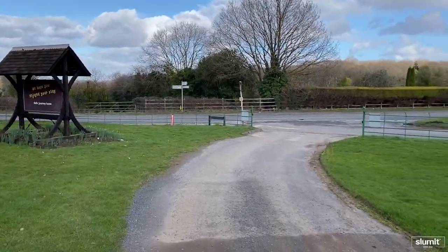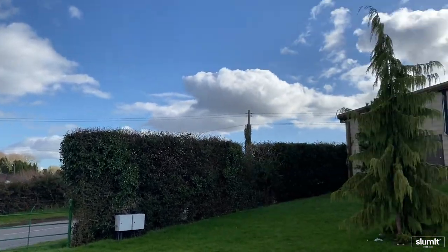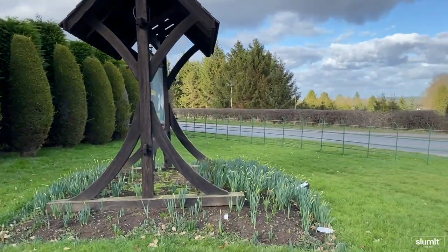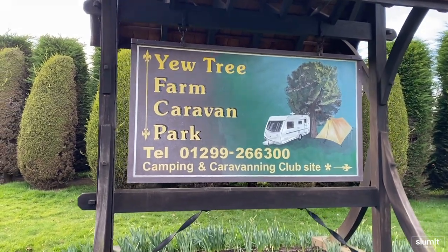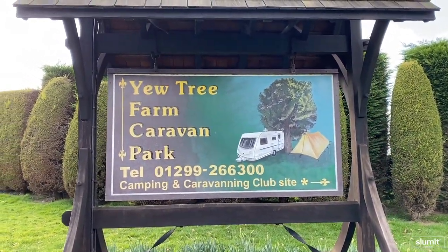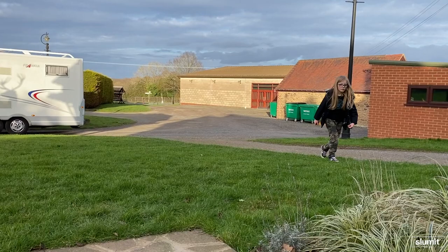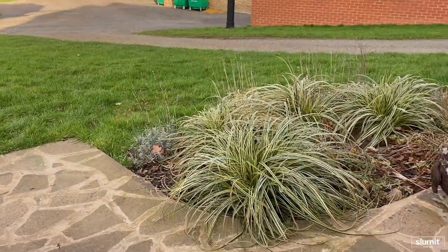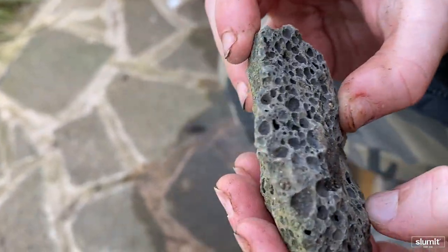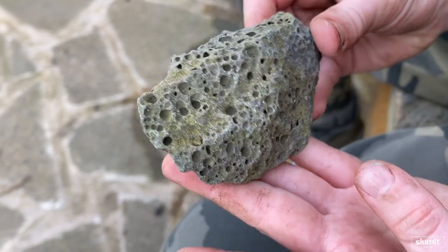So this is me and Trenty going to the shop, aren't we, bro? Mm-hmm. What are we going to buy? A football. A football. This is the lovely campsite. Yew Tree Farm. What you found then, bro? What you found? All I found was this. Looks like lava to me. All holes in.